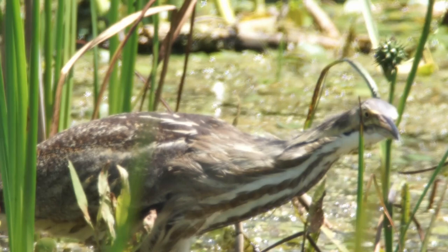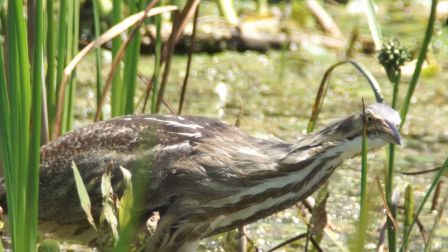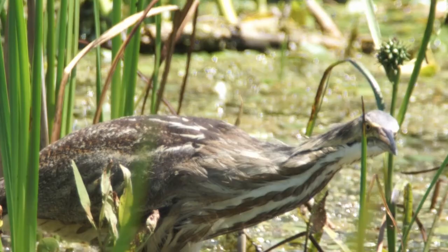I'll say this, it feels very hot right now. That eagle that we saw, the adult, earlier is now in flight, by the way.